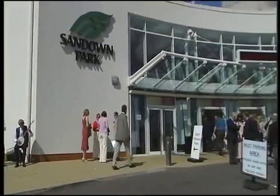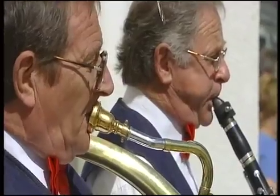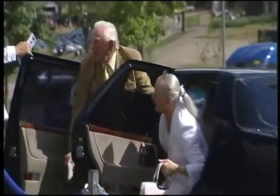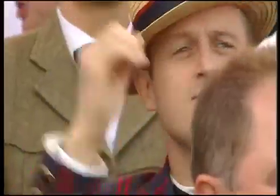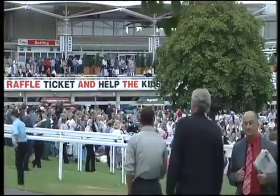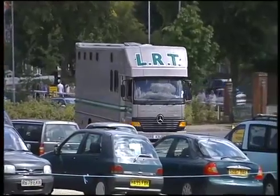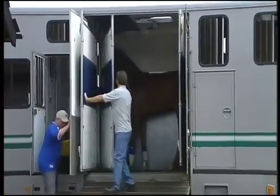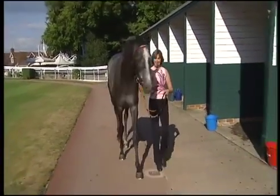Race day is when all that breeding and hard training are put to the test. Today, we're joining the summer crowd at Britain's famous Sandown Park. Behind the scenes, racehorses are floated in from all over the country, including the Newmarket stables. The horse we're following is Silver Line, a 4-year-old gelding.